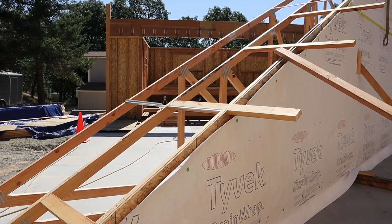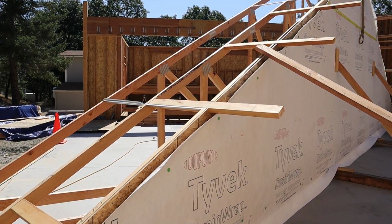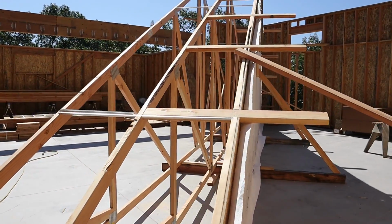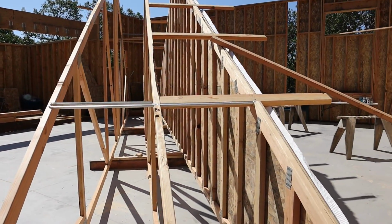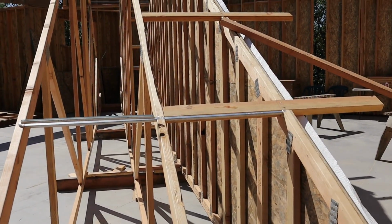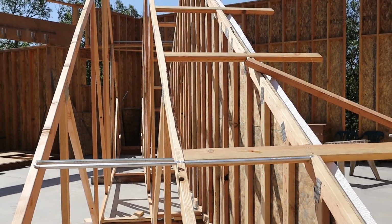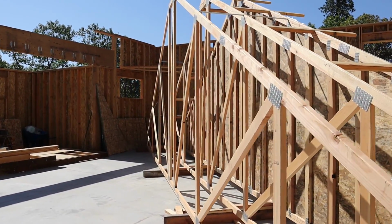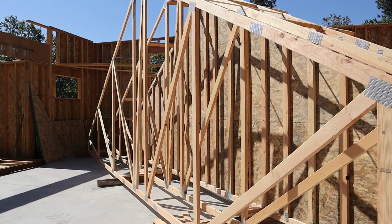He's got the outside truss, which is not really the same as the rest of the trusses. It's constructed this way to hold the sheathing, and then the inside trusses are constructed to bear the weight of the roof.